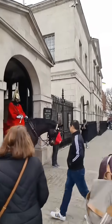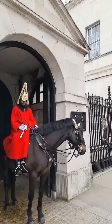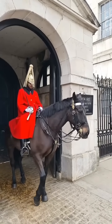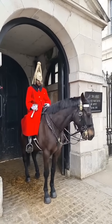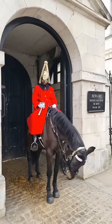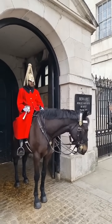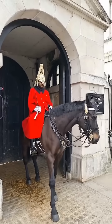Definitely a male. Another beauty here, 100%. The horses look very similar, I should say, similar colour, and no socks on either horse, which is also unusual. Very uniform here today, very uniform.